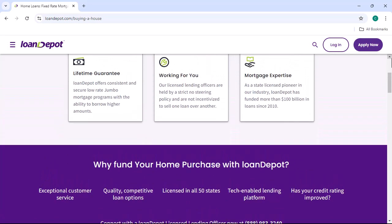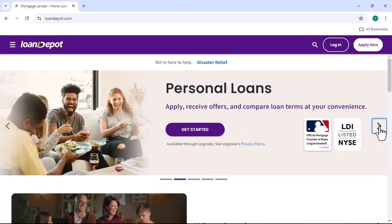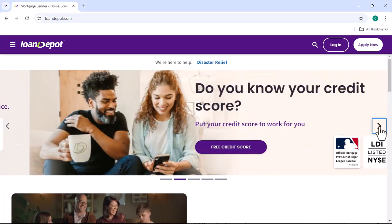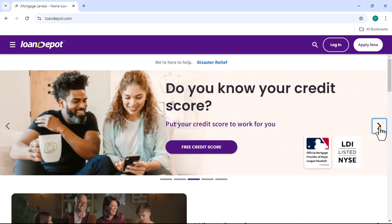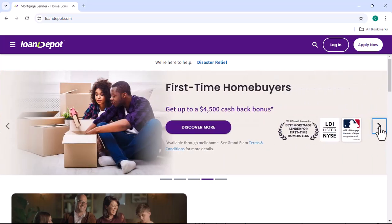While we've focused on loanDepot in this video, these general principles apply to most lenders. Being prepared, organized, and communicative can significantly improve your chances of a smooth and efficient loan approval process.